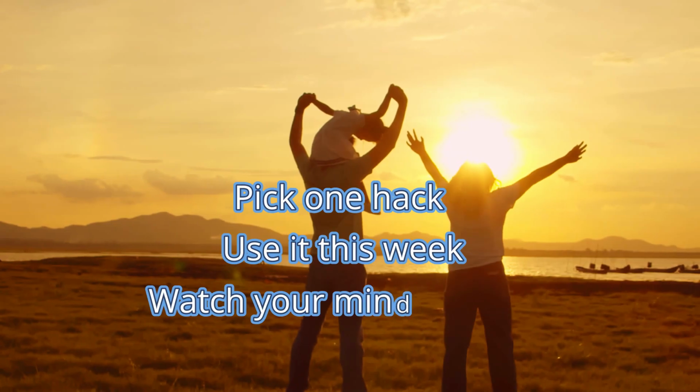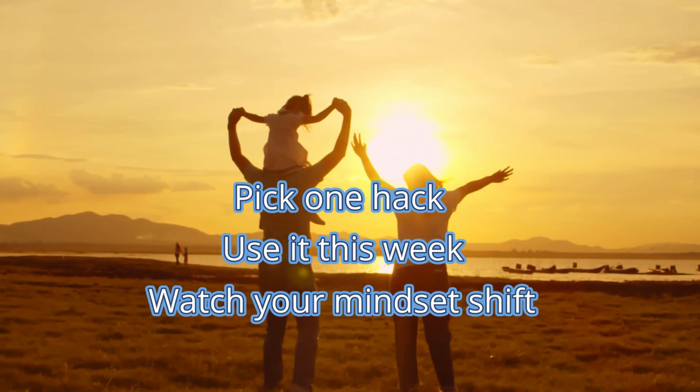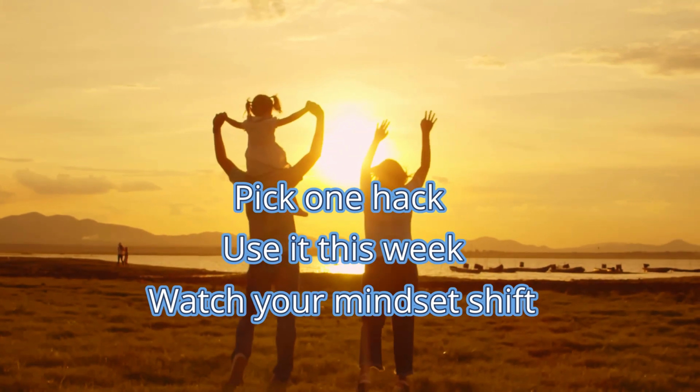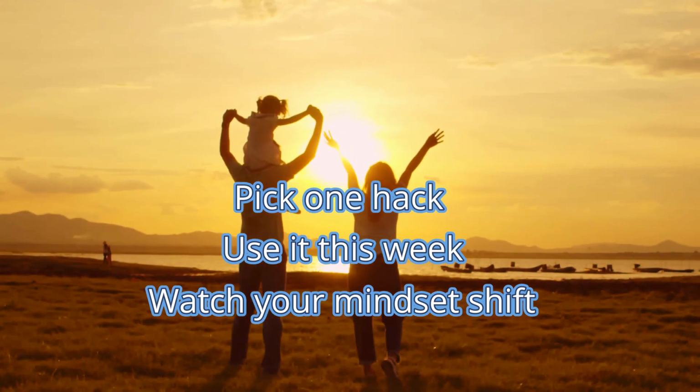You'll start to feel more in control, more confident, and less reactive with money. These aren't just tips, they're tools to rewire your behavior and build long-term wealth. Smart money moves don't require huge effort, just smart systems.